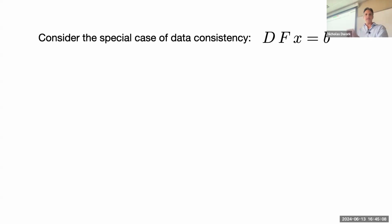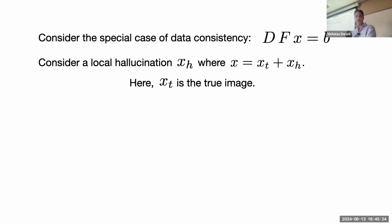So what's going on here? Consider the special case of data consistency. Now I'm just going to think about a single coil, even though I showed you multi-coil data a second ago. So you take x, you take the Fourier transform, you look at just the spatial frequencies that were collected, and let's say not only should it be close to b, but it should be exactly b.